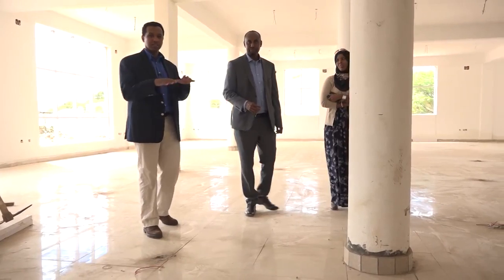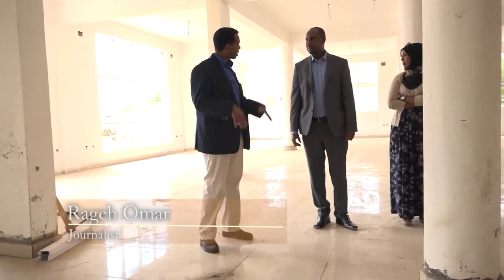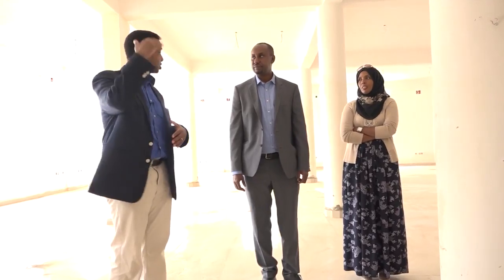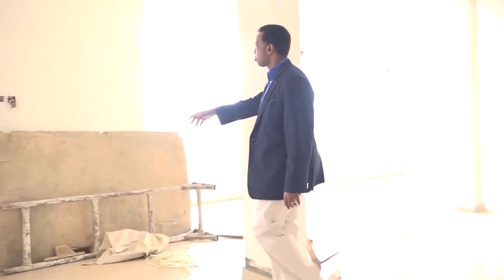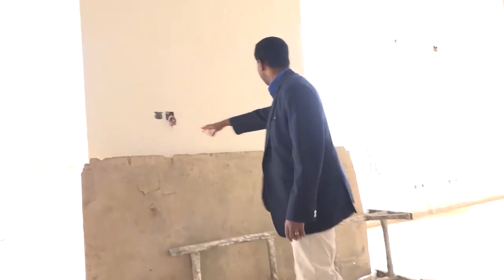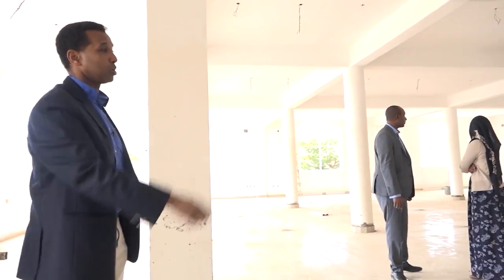Salma is telling me that the foundations of this part of the first building are 2.5 meters deep. So it can take up to 10 floors in addition to this ground floor space that you see, and the cabling is already in. If you look over here, you'll see some of the wiring that's already here and runs all the way through for downlights and power points.